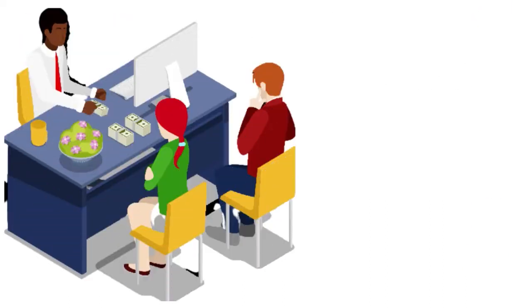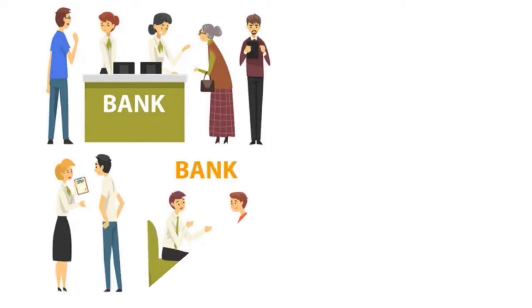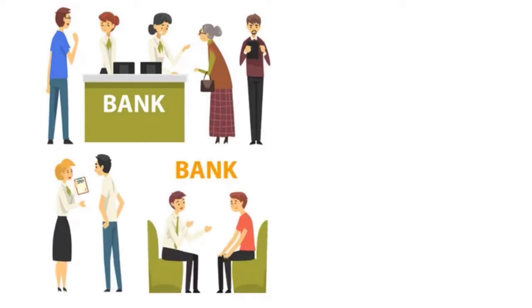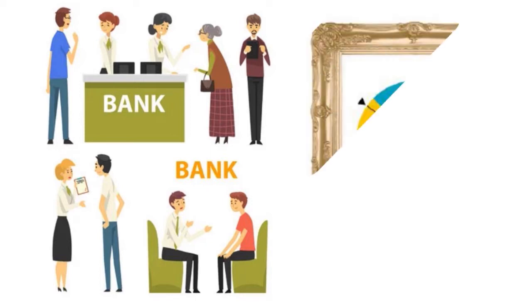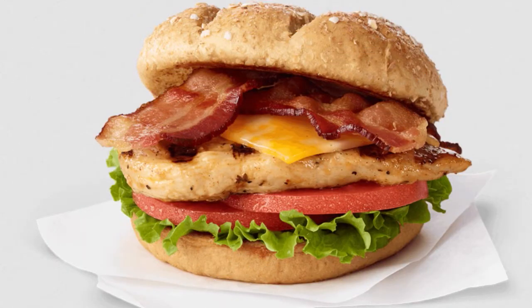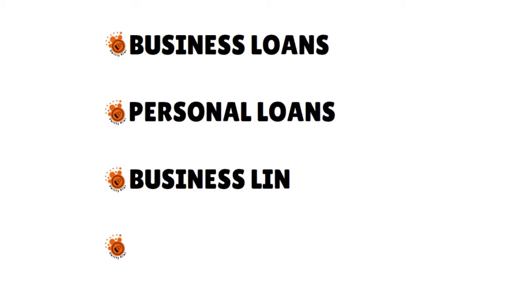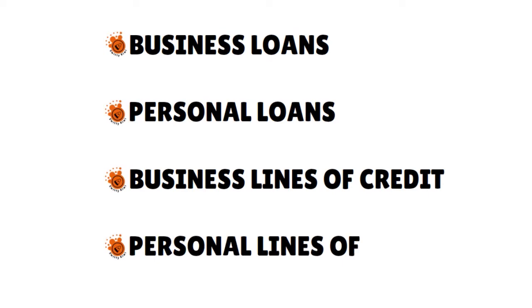And some potential lenders can include what? Your bank, other banks, alternative lenders. However, I think you want to start with your bank, and you want to start with the financial institution with which you have a strong banking relationship. This is important, okay? And 10 grand is not a lot of money, all things held constant here. And if you have fair credit, you can still qualify for a 10 grand loan, okay? And so when we talk about loans, you can seek business loans, personal loans, business lines of credit, personal lines of credit.